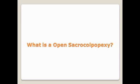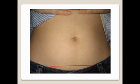Now, what is an open sacrocolpopexy? It means that we have to make a 7 to 10 centimeter lower abdominal incision that would allow us to get access to the abdomen and perform the surgery. This is considered the gold standard.